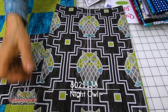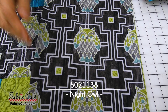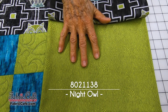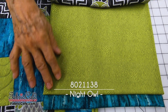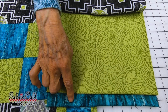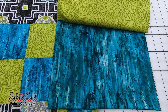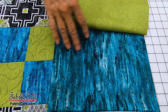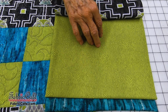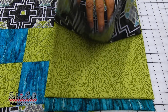And this one is called Night Owl. And it is the Checkmate pattern. These are your owls. And then this is your fabric number 2. So you've got your focus fabric in 1, and your lightest of these 2 fabrics is your number 2, and then this one is your number 3. And I love the way these look. This looks kind of like bark, and this one looks like the patterns inside the wood. So it's really cool, the grain of the wood.